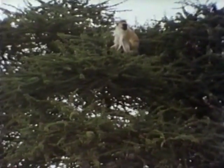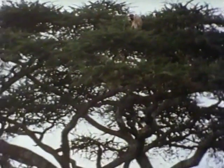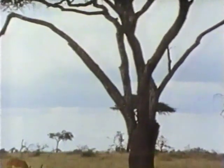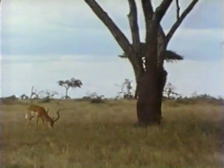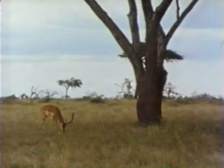Paradoxically, the tree relies on having its pods eaten by animals, though not the vervet monkey, which destroys the seed. Instead, it depends on ruminant animals like the impala. The impala eats and digests the pods, but the seeds will pass through intact. While the seeds are inside the impala, two things happen. First, the digestive juices penetrate and soften the coats of the seeds. Without that, they cannot germinate. Then, the beetles are killed.